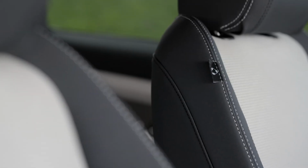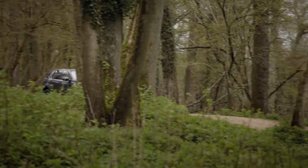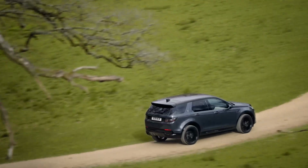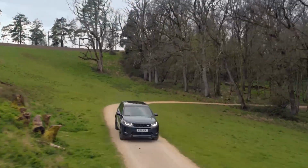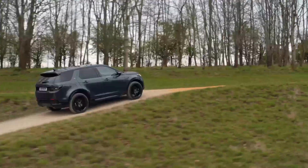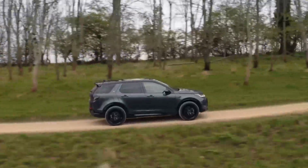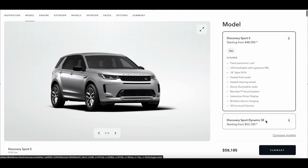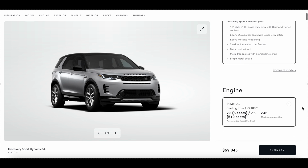But in reality, I don't recommend the Discovery Sport. I don't think it's that competitive. This is supposed to go up against vehicles like the BMW X1, Audi Q3/Q5, Genesis GV70, Lexus NX/RX, things of that nature. And I just don't think this is that competitive. We have one engine option here, the 2-liter turbocharged Ingenium 4-cylinder engine producing 246 horsepower, and it'll do 0 to 60 between 7.3 and 7.5 seconds. If you get the third row option, you get the slower 0 to 60 time of 7.5 seconds.